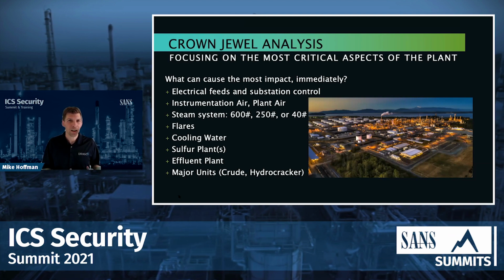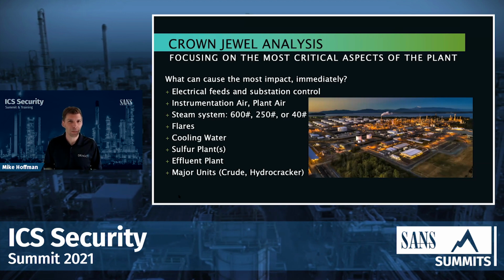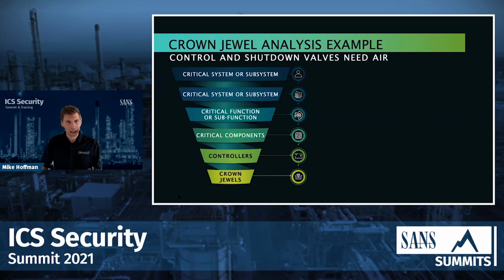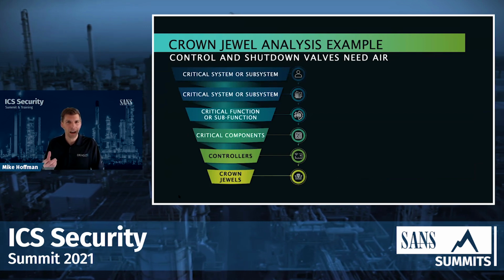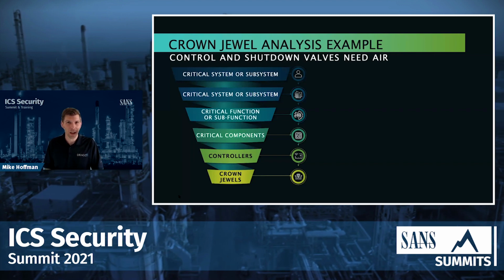So those are those areas that I've experienced from a process upset or an impact, but you can also take the lens onto the cyber impact of this as well. Now, how do we do this? Well, first of all, this is kind of the overall methodology, if you will. I touched on the instrument error system example, and this is how you would actually go do that in your plant.